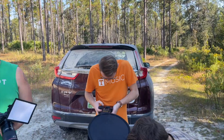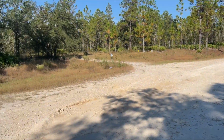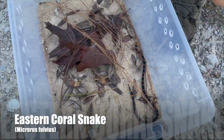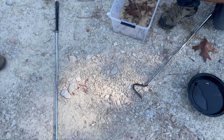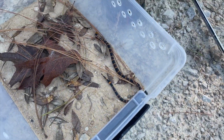Awesome. This is not what I was expecting. We just pulled over and walked up this trail, and we had not even been here five seconds, and we already got a coral snake. He walked over there and went, coral. Second coral of the year. Beautiful little juvenile. This is awesome. My second of the year, too.